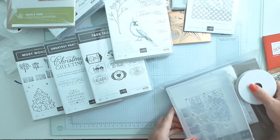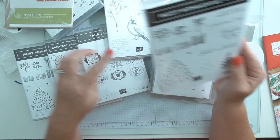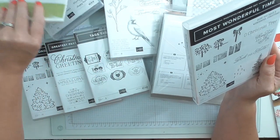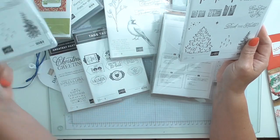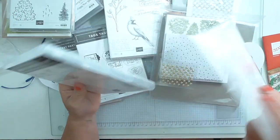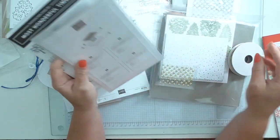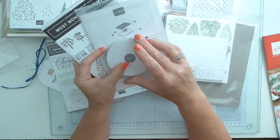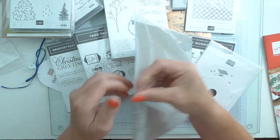So this is what's in it. So we've got a stamp set, Most Wonderful Time. I've already got that one, haven't I? I've been given that, so I've got it twice. So what I'll do is I will gift this one to one of my team. I'll set a little challenge for them. We've got the thinlets, we've got some tinsel ribbon, and then in here you've got, oh my goodness, there's so much stuff in here.